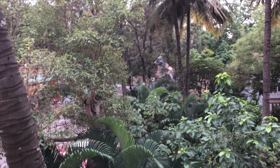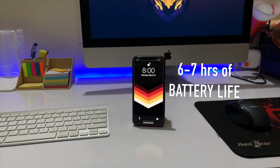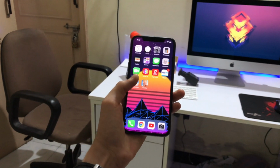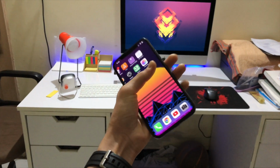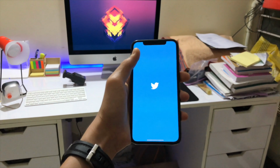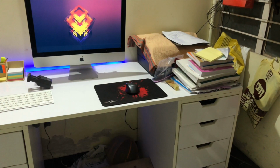And then coming to battery life, I would say it's around second or third place. You get around 6 to 7 hours of screen on time and a lot of standby time. iPhones are known for their standby time, but it's just under the iPhone 8 Plus. So the Pixel 2 XL and the S9 would be in first place, the iPhone 8 Plus would be in second place, and the iPhone 10 would be in third place.